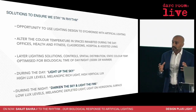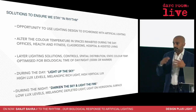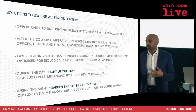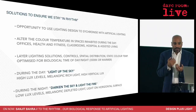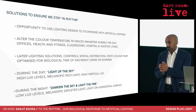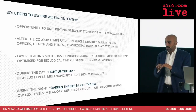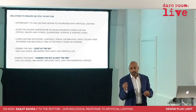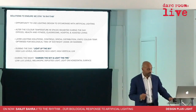During the afternoon, darken the sky and light the fire, which means lower the lux levels. There is a real push to have bright, bright, bright light levels, more and more lumens. Why? Bring the light levels down, have melanopic depleted light, so warmer light sources with less of the blue spectrum, and bring the light onto the horizontal surface. If we get illumination from a table, irrespective of what the composition is, it's not going to activate our receptors as much.